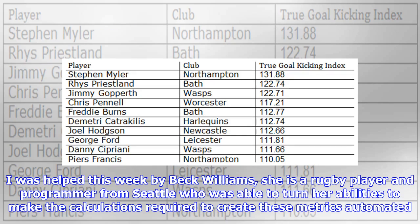I was helped this week by Beck Williams. She is a rugby player and programmer from Seattle who was able to turn her abilities to make the calculations required to create these metrics automated.